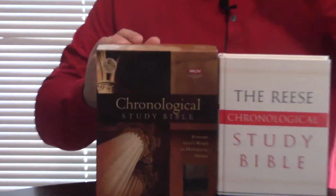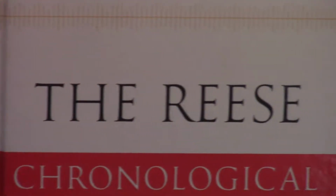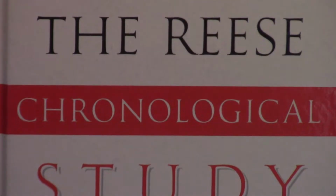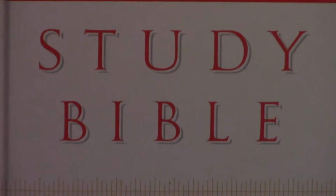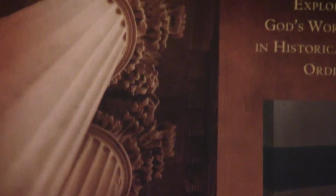Hey, Pastor Steve Waldron. I get asked to compare these two chronological study Bibles, so I figured we would. This is the Reese Chronological Study Bible, which I really, really like. I like the Reese Chronological Bible, period, even without the study part. And this is the NKJV Chronological Study Bible.